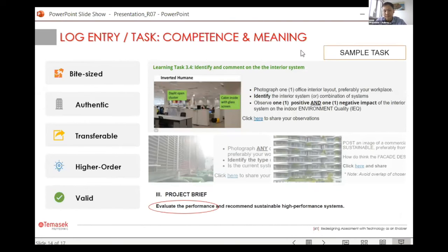And these are some examples that I've just mentioned earlier on. Since the case studies chosen were places students were familiar with, the relevance adds meaningfulness to the task. And the basic assessment principles of validity and authenticity were ensured as well for the development of competence desired of the project.